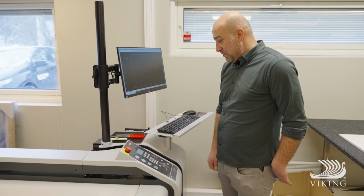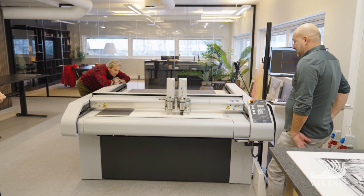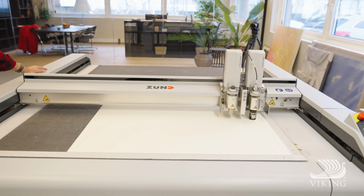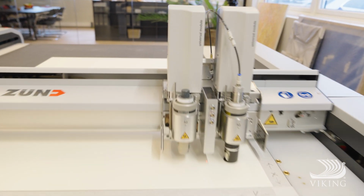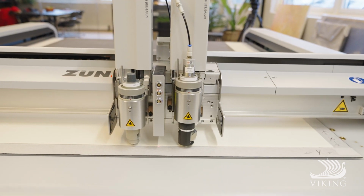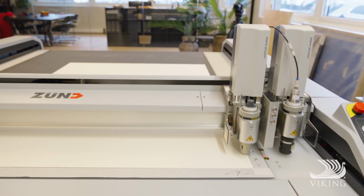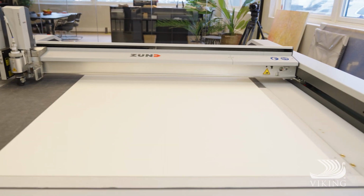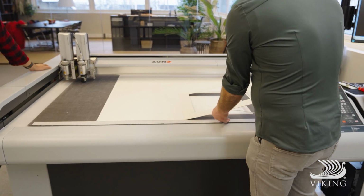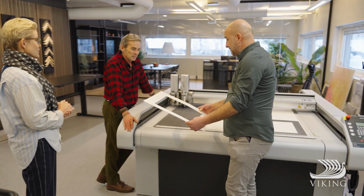Whoa. Wow, it's beautiful. Isn't that fantastic? Does the blade have to be changed regularly? Well, I think the blade is quite tough. Look at that. Perfect. Perfection.